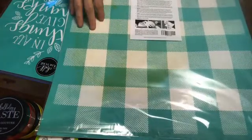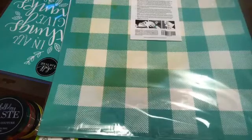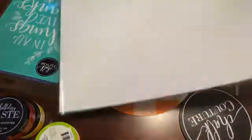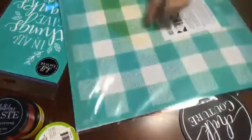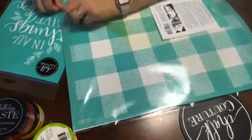So if you're brand new to Chalk Couture, one of the things that you might not know is that our transfers are silkscreen transfers. They are reusable. They all come on a white backer sheet that you can see. This is how they're packaged when they come to you. I've obviously already used it. I just put it right back in the package again when I'm done.